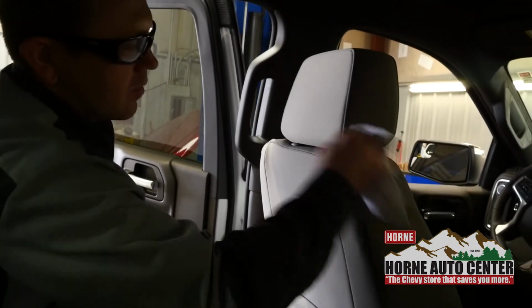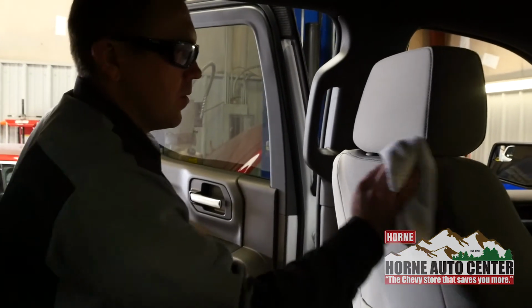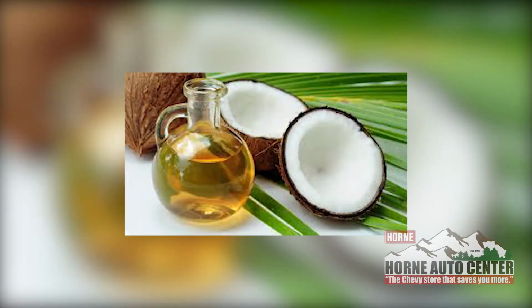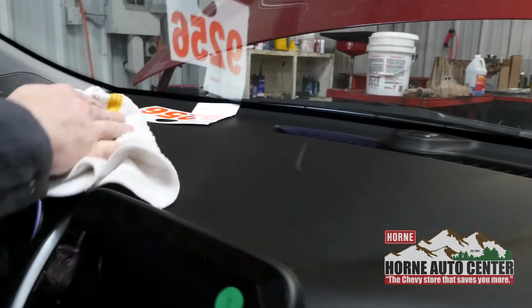One solution to disinfecting your car's interior is to use 3 parts water to 1 part vinegar. This application can be used on areas of your vehicle including leather. To condition your dashboard or leather seats, clear coconut oil can be used. While coconut oil makes a great conditioner, it has antibacterial properties as well.